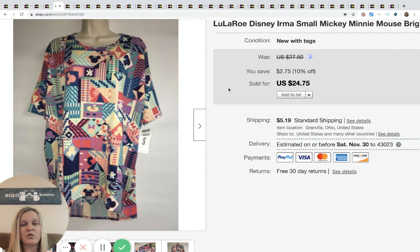Like I sold this for $24.75 plus shipping. It is Disney. It is new with tags. I picked this up at a thrift store, I think it was St. Vincent's, for $3. I have several that I picked up the same day that are Disney, Mickey Mouse, princesses, stuff like that. And I'm going to keep them priced about $25 because I like the prints and I know that there are people that collect Disney stuff. So the person that bought this may be into Disney. They may not even be into LuLaRoe or whatever it is. I don't know if I'm even saying that right.